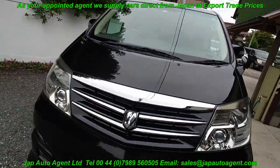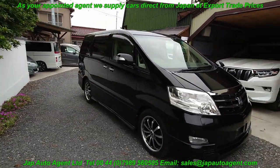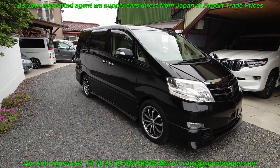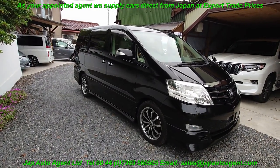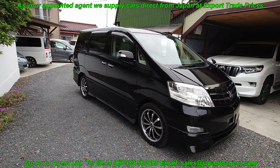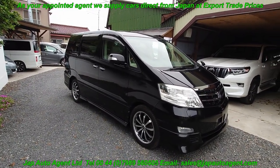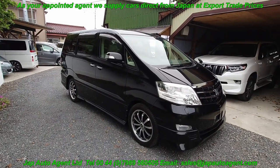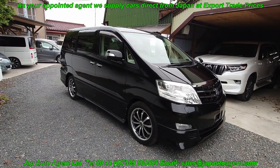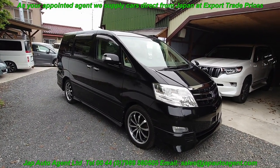Did I forget anything? Maybe. Anyway, just to reiterate, 2005, December, with 30,000 miles, fully serviced, last service being 6 months ago. The MZ, but it's got the full kit and 18-inch wheels, and pretty much full options.